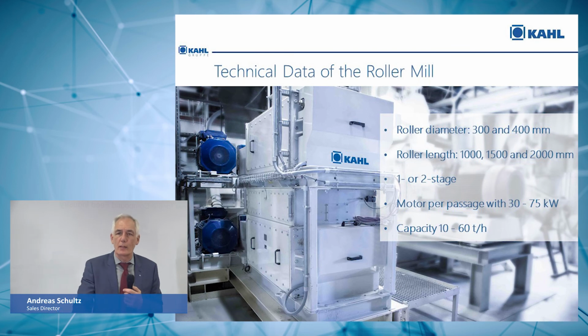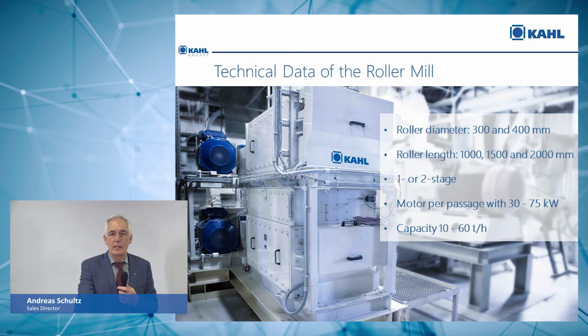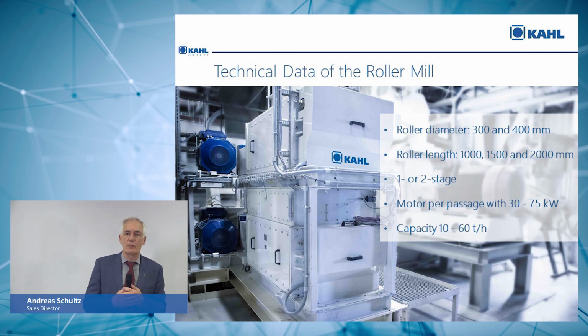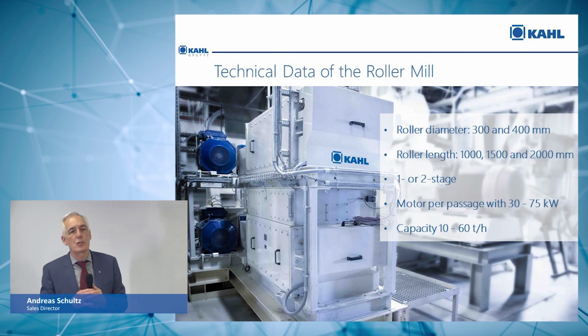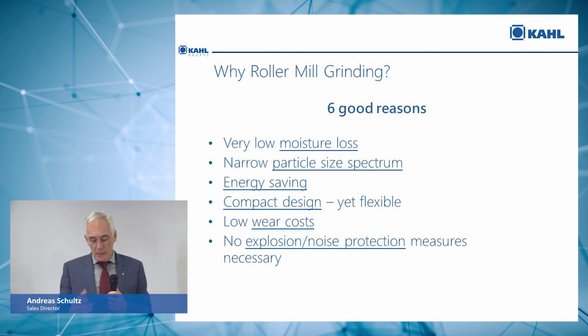Standard roller mills are 300, 400 millimeters, mostly 400. Then we have, let's say, lengths of 1 meter, 1.5 meters, 2 meters. Today it is mostly 1.5 meters, but more and more it is 2 meters. That is a question of capacity, because today we have capacities requested from 10 to 60 tons, and it is very important that we have a bigger roll for 60 tons and above. So what is the main reason?